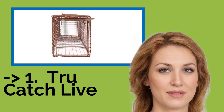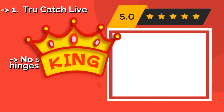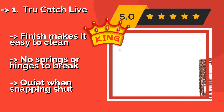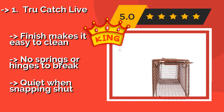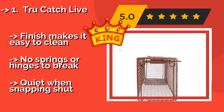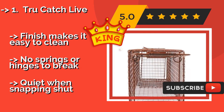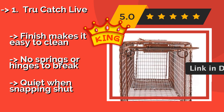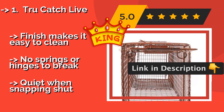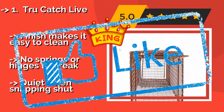Now, here is our best of best, the King product. True Catch Live, the True Catch Live, around $88, will keep your home varmint free for quite some time, thanks to its powder-coated frame and 5-year guarantee against animal damage. It works especially well for trap-neuter release of feral cats, giving you a humane solution to any stray problems. Finish makes it easy to clean. No springs or hinges to break, but quiet when snapping shut.